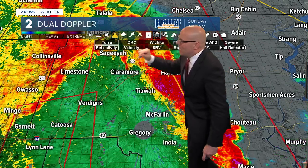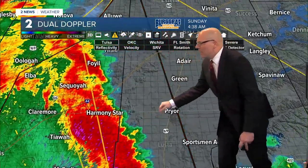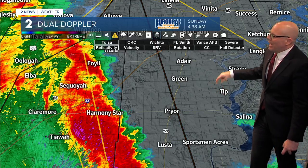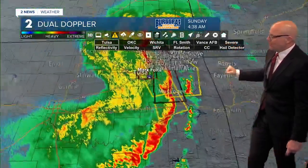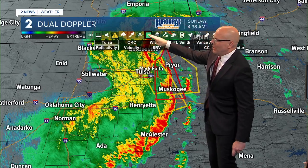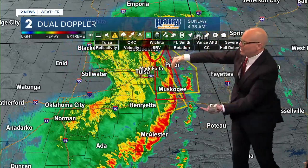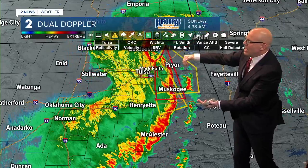So let's get back to this really wide tornado warning that was issued along this line of storms. We'll zoom out again. I'll put this in motion, so you can get a good idea of how this is tracking. Again, this is racing off quickly. Look at this, this is really moving quickly off to the east and northeast.